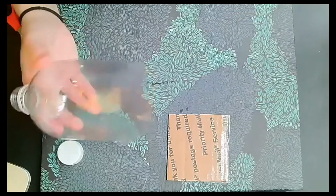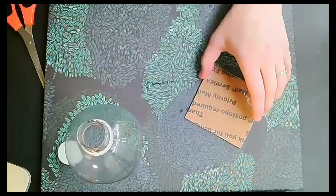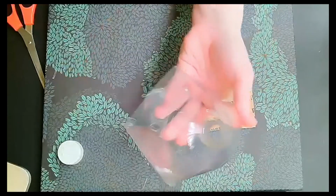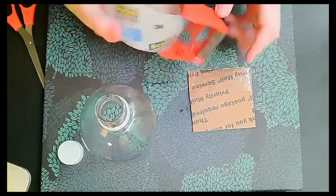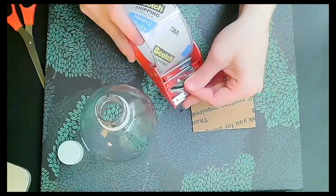We're gonna create a hinge, a trapdoor hinge, for our insect catcher. So the way we're gonna do that is we've got our little square of cardboard that's a little bit bigger than the big opening of our bottle. And I have some tape here. I just have some clear packing tape. You can probably use masking tape as well. But I'm gonna go ahead and rip a little bit off here.